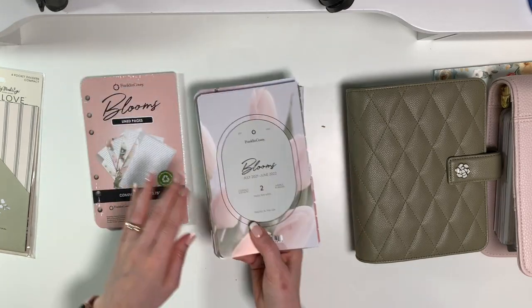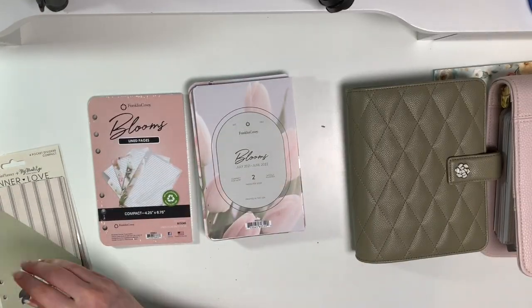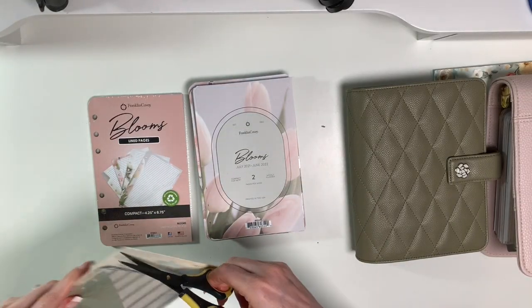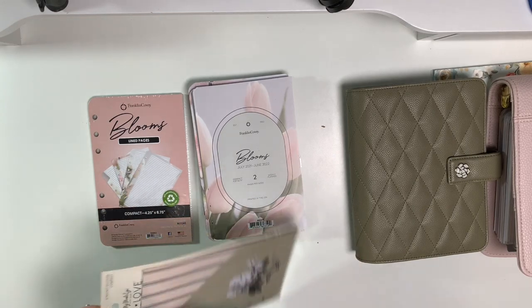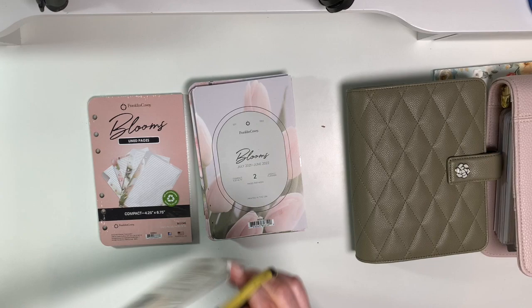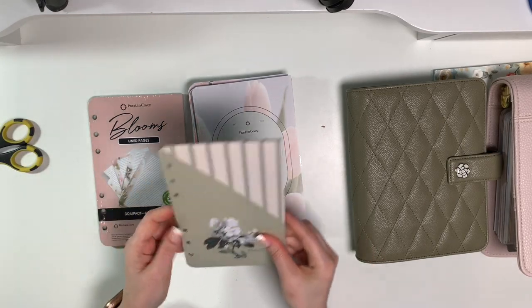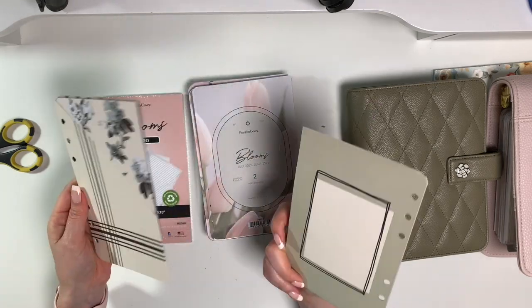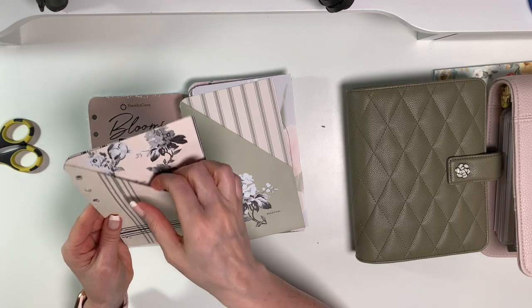Anyhow, but yeah, so the line paper matches. Okay, and then I do like that they give you all four and not just one. So if you're taking notes in a given week and you want to keep your notes with your inserts, I like that they match. Okay, so we have these four pocket folders.